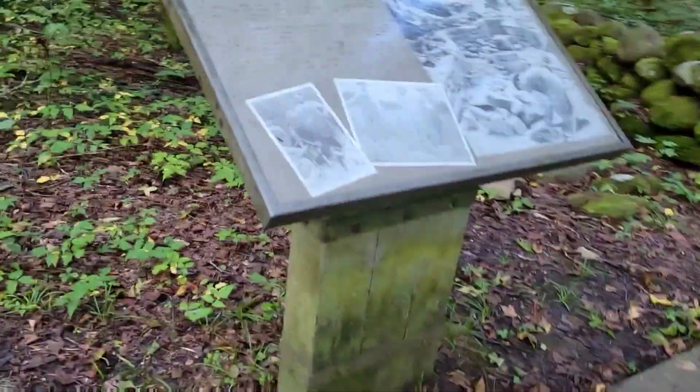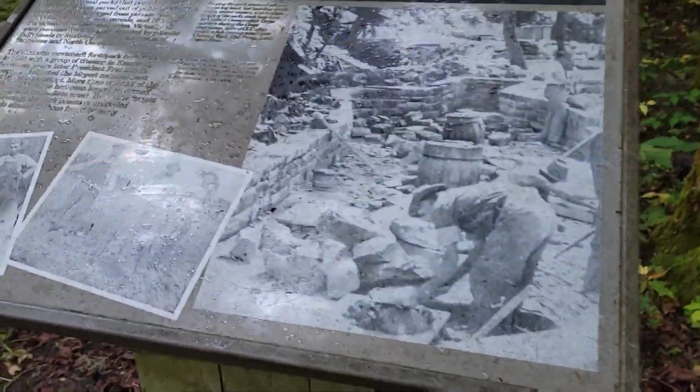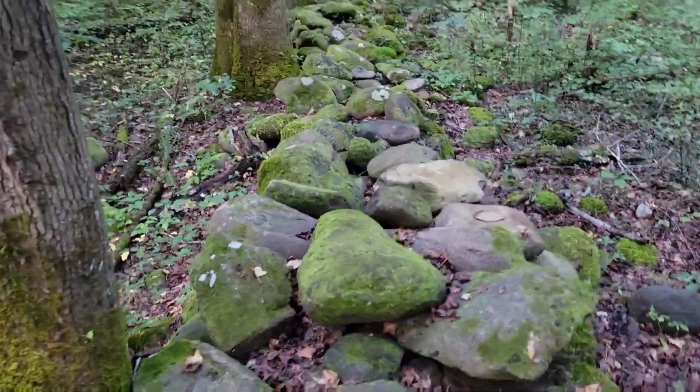Here's more signs telling about the place. Forging a Park. Another stone wall.